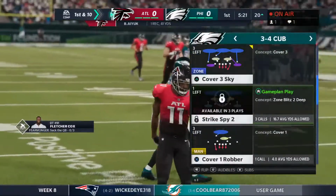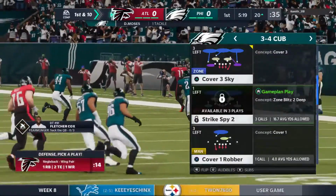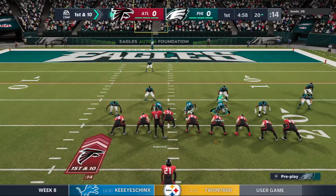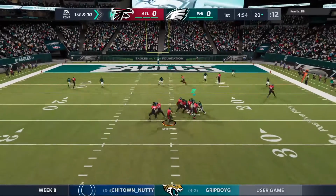A very early momentum changer there. Actually a dream killer for the defense because they forced a 3rd down. Felt like they had a good chance to get off the field defensively, and then they got hit with that big play. Into the red zone now.